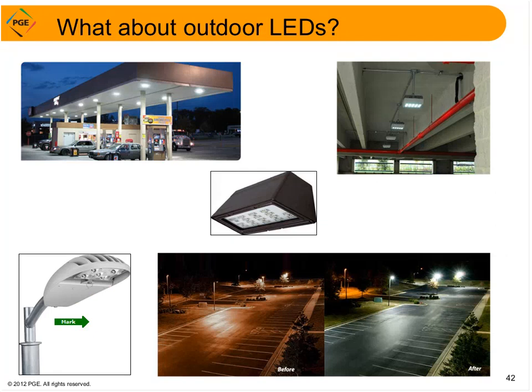In general, LED outdoor lighting provides more even light distribution. And here you can see much better color temperature, long lamp life, and energy savings of 50% or more for all these applications is very common. And they work really well with controls. PG is just beginning the process of changing out many of our street lights to LEDs starting next month. Also, note that PG is going to be hosting a half-day seminar on outdoor lighting on September 26th, and we'll go over these applications in much more detail.